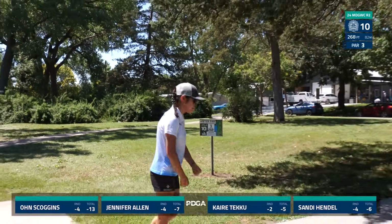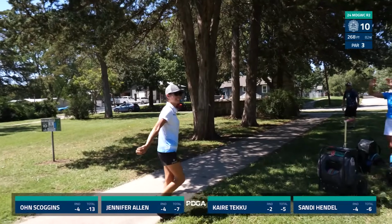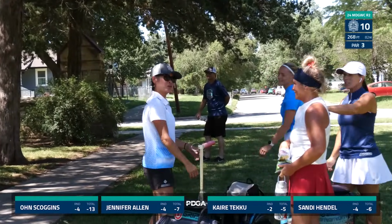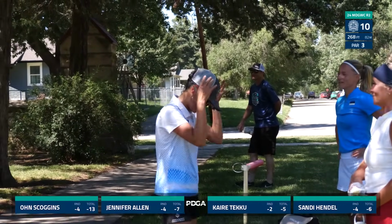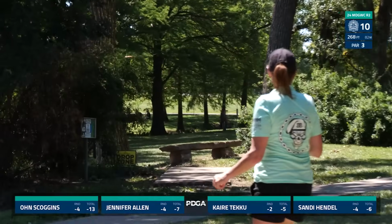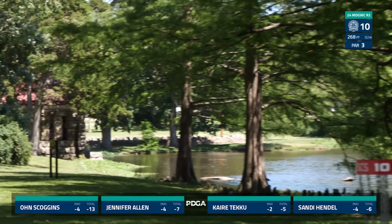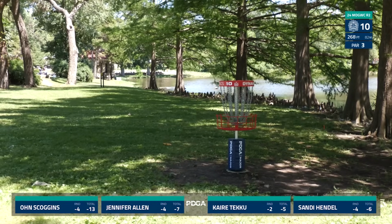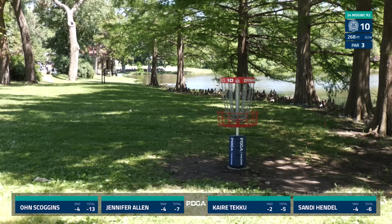That was noisy. It would have been such an incredible ace. And a stay close. That's always nice. You always wonder, like, if I hit the basket, did it roll away? Sandy getting lucky. She really puts a lot of turn on this, but being a lefty and a very stable disc, it finds its way right back in front of the basket.